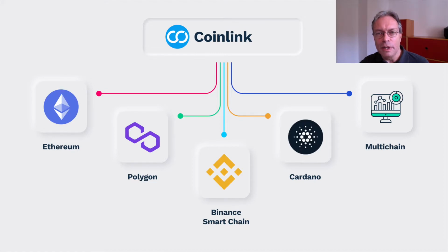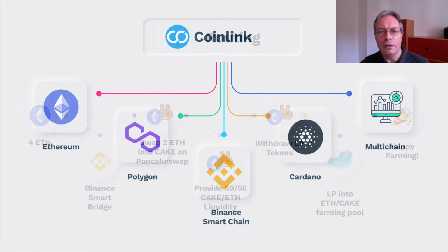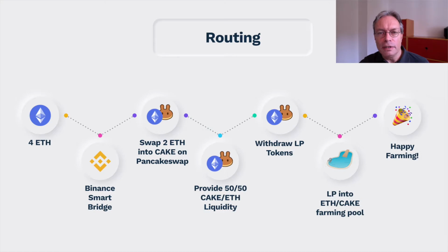Coinlink is going to streamline this process considerably, and here is how. In Coinlink's user interface, the user enters their asset of origin and the desired yield farming protocol's target asset. Coinlink then calculates a route for that specific strategy based on the current market data that also takes into account transaction costs. The suggested route is displayed to the user in an easy-to-use interface where he can then confirm each step until he has arrived at the yield farming protocol's token.